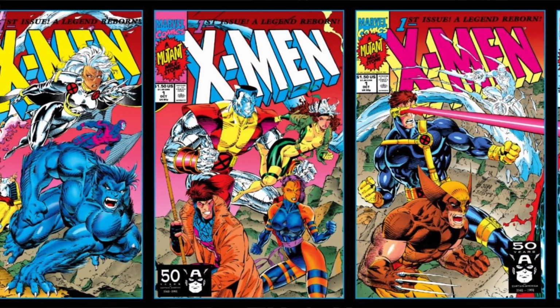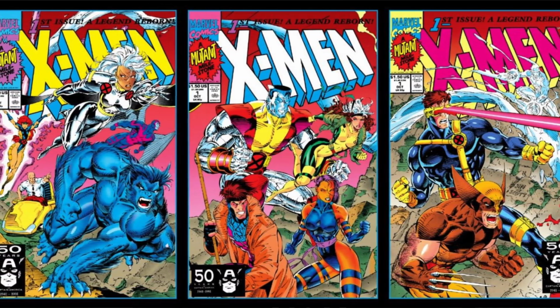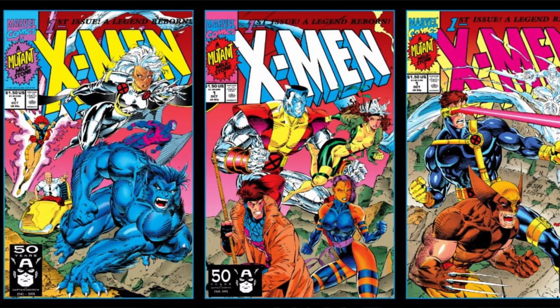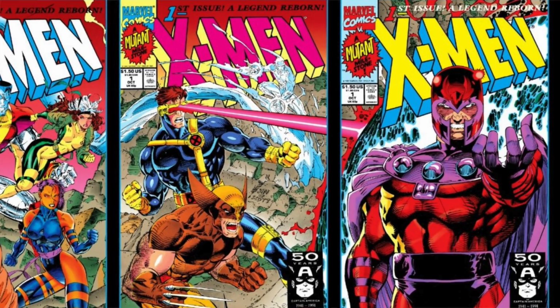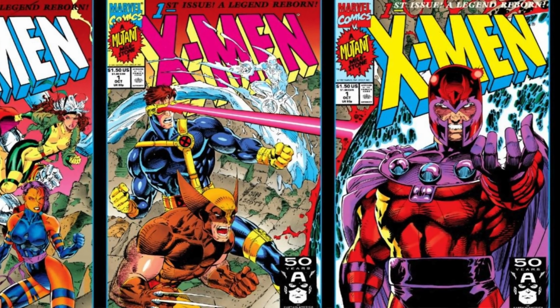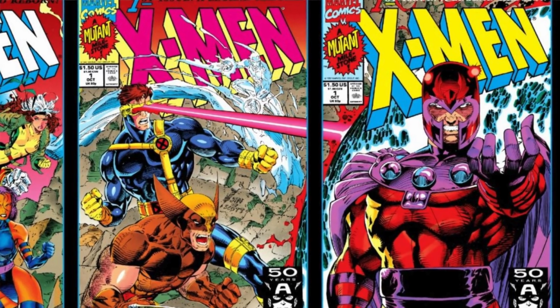Unfortunately, with the data associated with this book, it is hard for me to tell which of the connecting covers is actually being sent into CGC because they were all basically released at the same time, so it's hard for me to know which one. Arguably, it could be either the Magneto cover or it could be the Cyclops and Wolverine cover. Either one of those are incredible covers, so it would make sense that those are actually going in. I will tell you that this book was heavily printed back in the day.